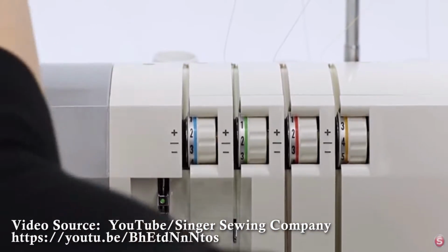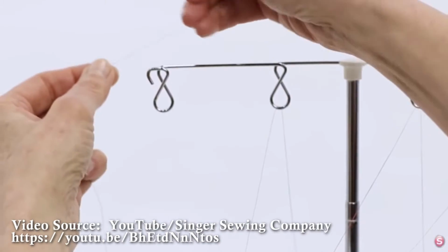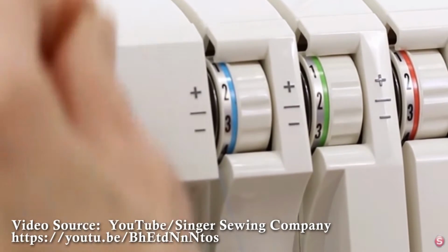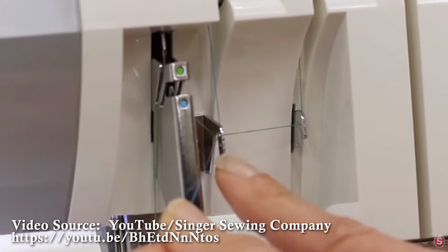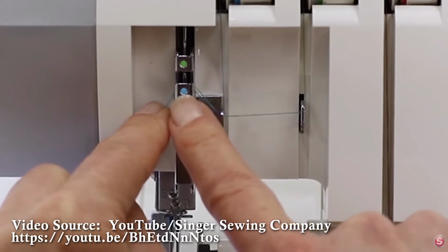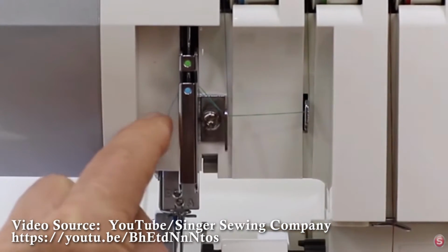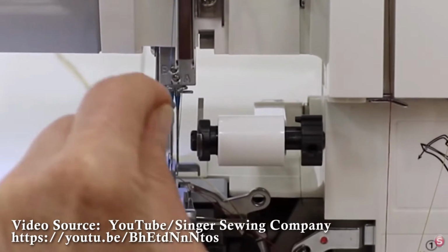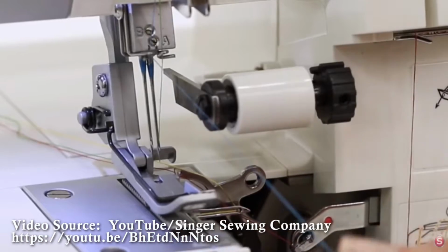Last is the blue thread, or our left needle thread. Bring it under this thread guide over the top of blue because we're following the blue thread path, and now we're going to bring that into the thread guide above the left needle and then thread the left needle.